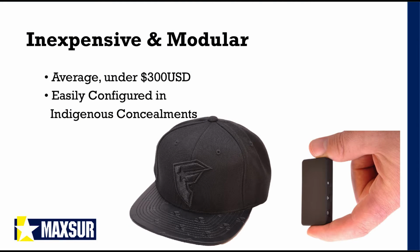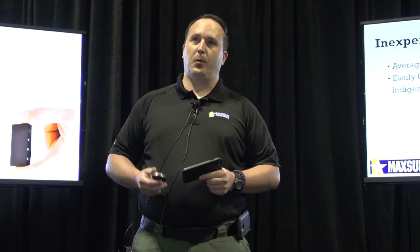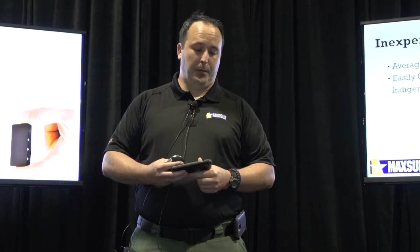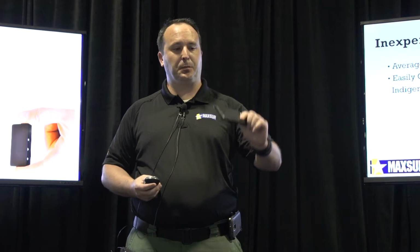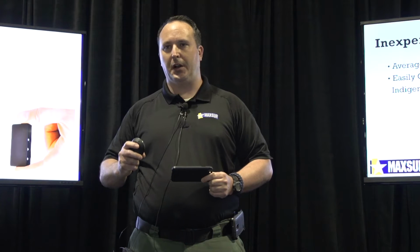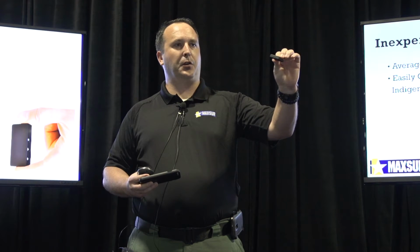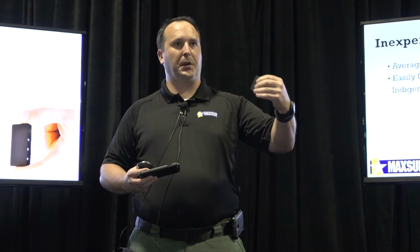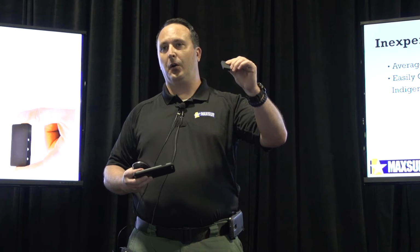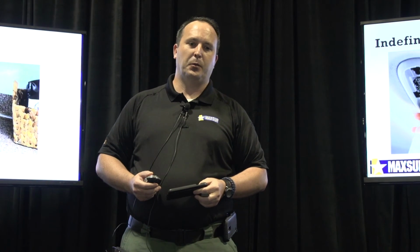Very important for these devices, they need to be inexpensive because obviously they may be very disposable. And for that, these devices on average cost around $300 or less in some cases. Additionally, some of these devices may not always work for the situation. You may need something that is very unique for the scenario, something that's indigenous. In those cases, we have the guts of those devices, and you can make your own. So if you have a particular piece of apparel that you have to wear for that situation, we can embed that into the apparel quite easily. And here's an example with a hat.